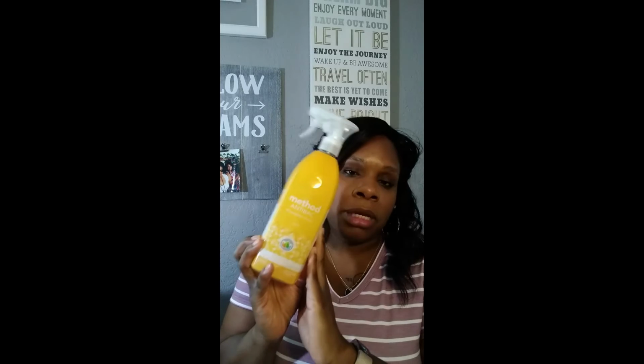This is Method antibacterial all-purpose cleaner. It's the scent Citron. Now this has a 10-minute wait time, so you would spray it and wait 10 minutes before going back with something like that, or water, and wiping that surface area up. So in my kitchens, bathrooms, tubs, things like that, this was sprayed 10 minutes. I have a digital little timer from Walmart for like $1 or $2, and I would go back and wipe up. Now once I knew that surface area had been disinfected, I would maintain it with the all-purpose spray.